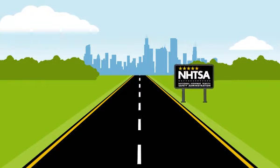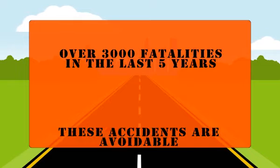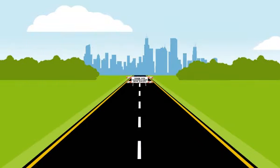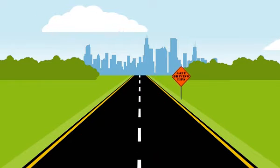According to the National Highway Traffic Safety Administration, there were over 3,000 reported fatalities in motor vehicle crashes in work zones over the past 5 years. And the sad reality is that many of these accidents, injuries, and deaths can be avoided by following a few safety tips whenever you're traveling through work and construction zones. This module will review some of the dangers you may encounter when driving through work and construction zones, and will share 7 driving tips to help you safely navigate through these areas.